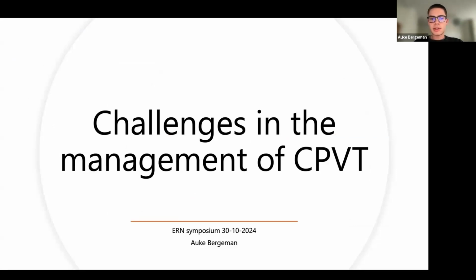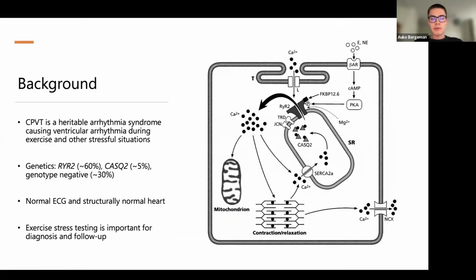So the patient case I will present is a patient with CPVT where the decisions around management were difficult. I will give a little bit of background about CPVT, which is a heritable arrhythmia syndrome that causes ventricular arrhythmias during exercise, emotions, and other stressful situations. The majority of cases are caused by genetic variants in RYR2, but no matter the specific genetic variant, the mechanism is mistakes in calcium regulation in cardiomyocytes, which cause delayed afterdepolarizations and ventricular arrhythmia.